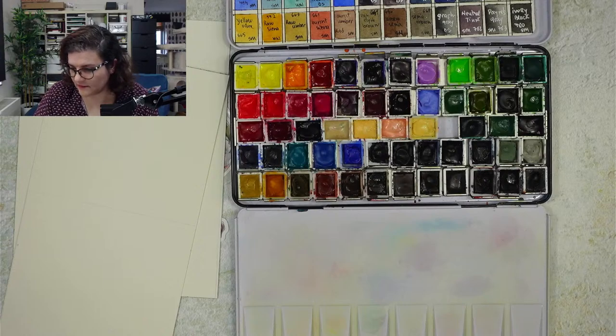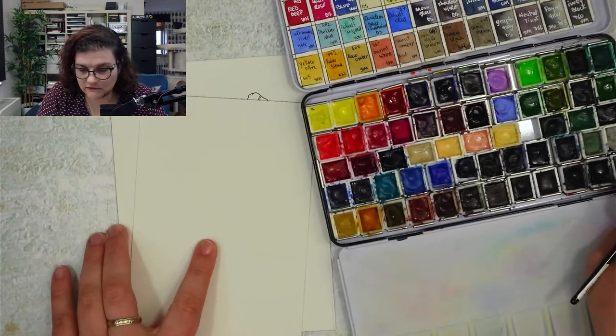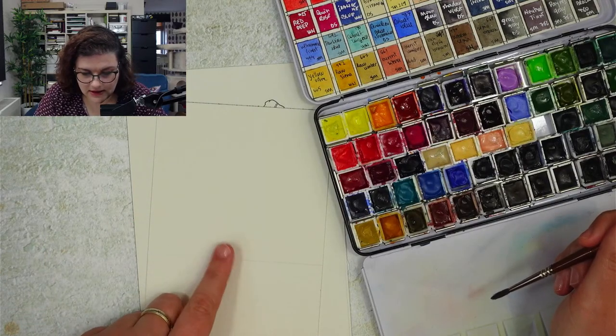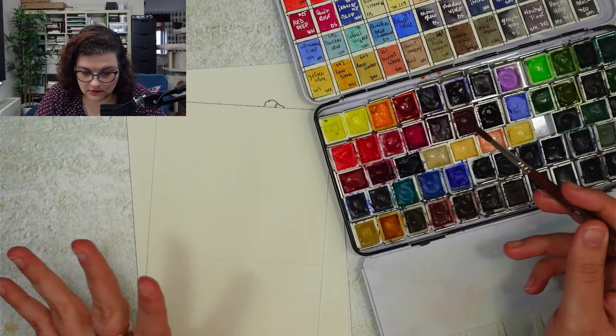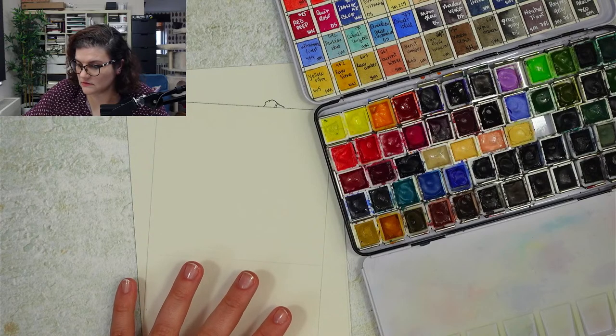Okay, so I have number four. I'm going to just try to do it with number four at first. Let me know if you can see this. I don't need the greens yet. The greens will be at the end. I just want to see what the actual colors look like if I just do them raw without any mixing, okay? So I'm going to go in.